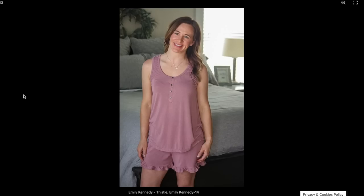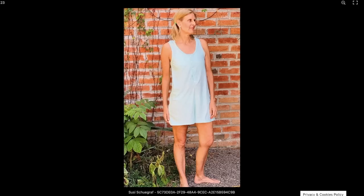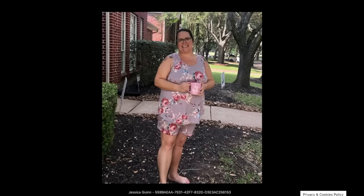Oh, lots of options. Hold on. Let me go to the line drawing so I know what we're doing here. So you have a romper, obsessed, a ruffle dress, shorts and tank, ruffle crop and ruffle shorts, and then also a maxi dress. There's the romper. So cute. Tell me you couldn't just make that in a cute little thicker jersey knit and wear it out. There it is with the ruffle hem romper. So cute. Yep. And because you have this half placket, that's how you're able to easily get in and out of the romper too. There's the dress version.